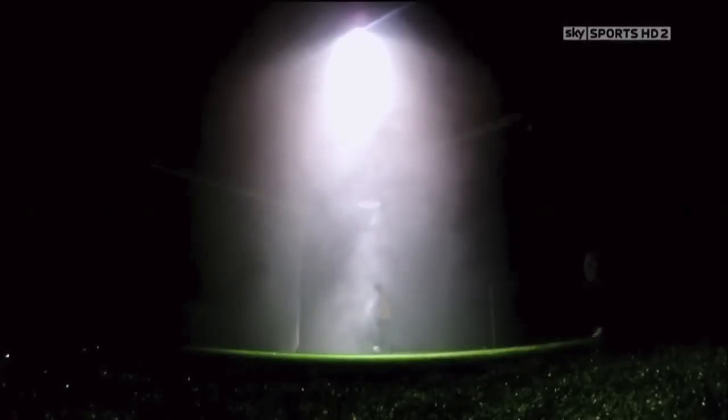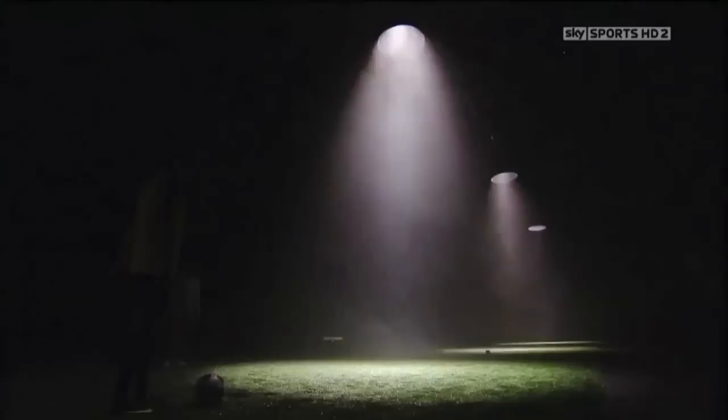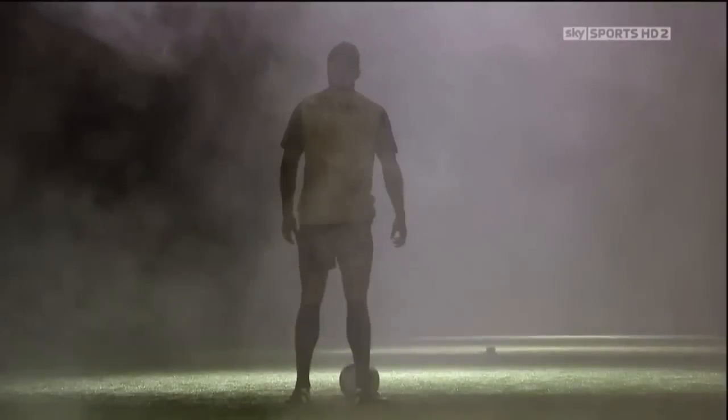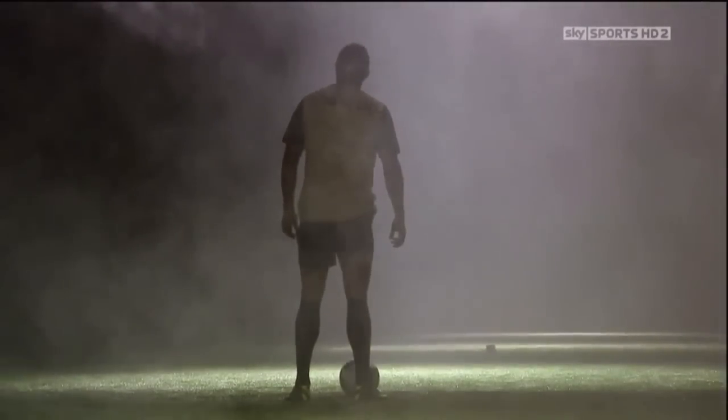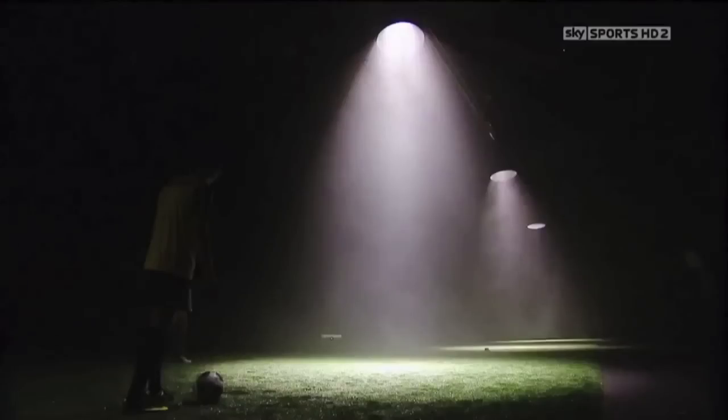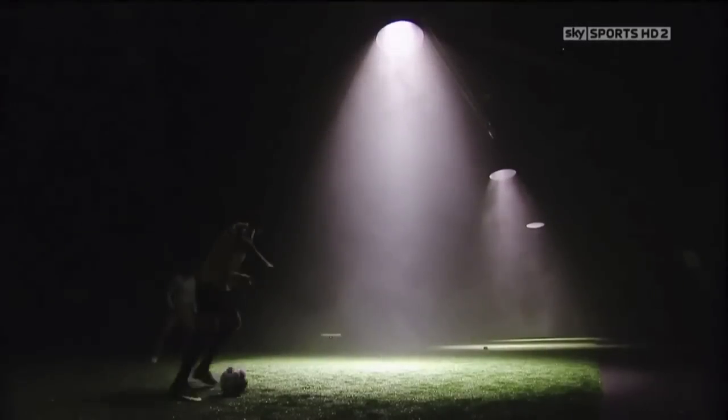To get through the course without the lasers getting a lock on the reflective ball is an incredibly tough challenge. Ronaldo will have to perform skills not just at speed, but in ways that the snipers can't predict. Will he be able to dance his way through the beams? Okay, Ronaldo, the final test. Three, two, one.